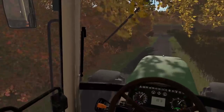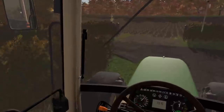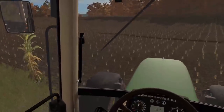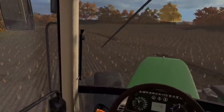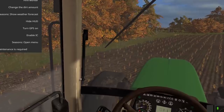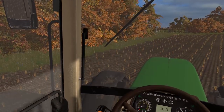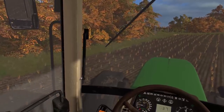I may well, if the weather stays good for the next few days, look at getting this ploughed over actually. I don't think that would be a bad move. Certainly won't hurt just to get it all ploughed in, get this slurry buried a little bit, and then we can really crack on from there. But for now, we'll just take our time, we'll get this spread.